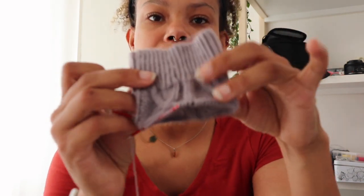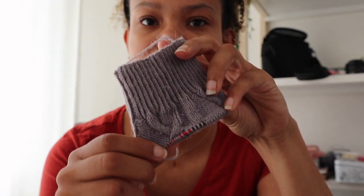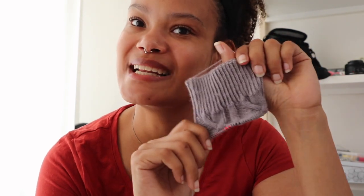Then another WIP is one that you actually already saw, well, you saw the finished project, is the other sock from the Turning Point socks. I did the cuff and I think 10 rows of the pattern, but for some reason it doesn't feel as exciting anymore, because I already did it.